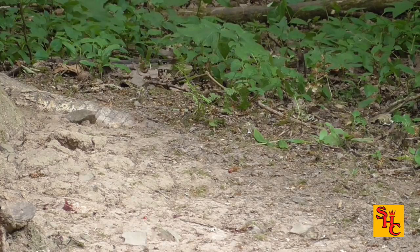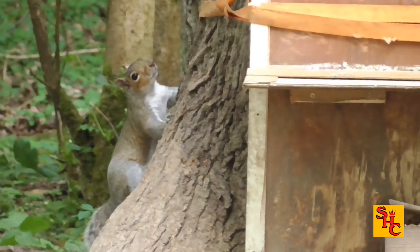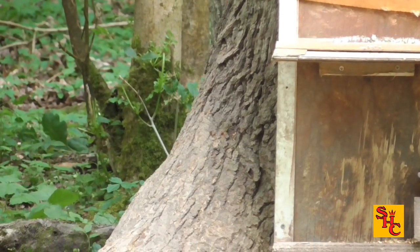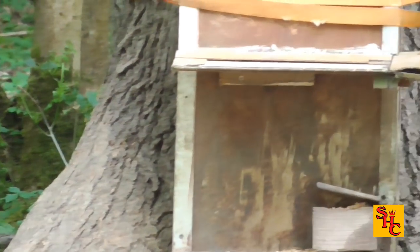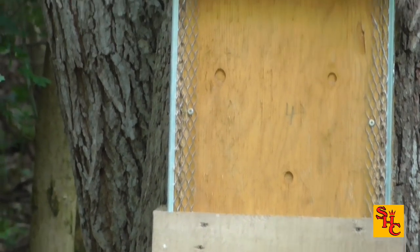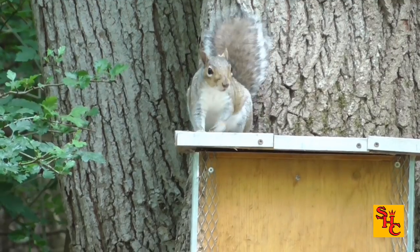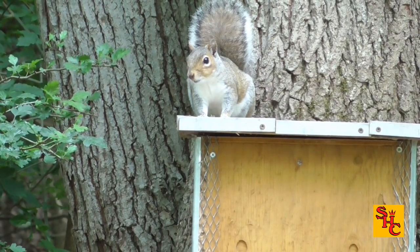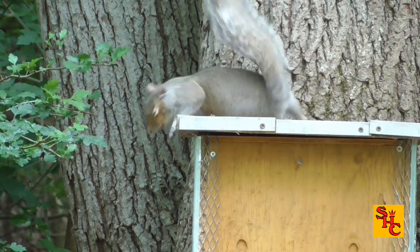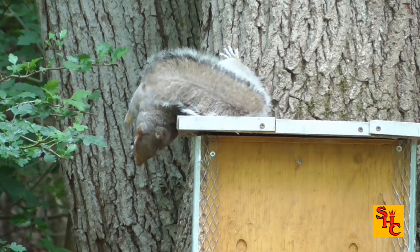Always looking, always cautious. If you were to wander around the woods trying to find these things, they'll probably see you before you see them. In fact, I'm certain of it. That's why the feeders are such a good idea if you want to get a lot of them out of a wood. That'll do if he stays there. His initial head movement, he became still.